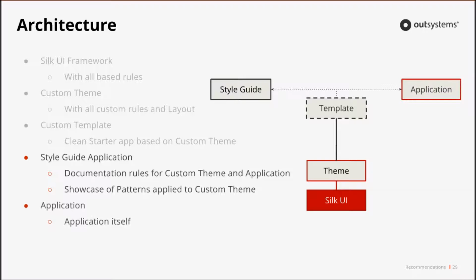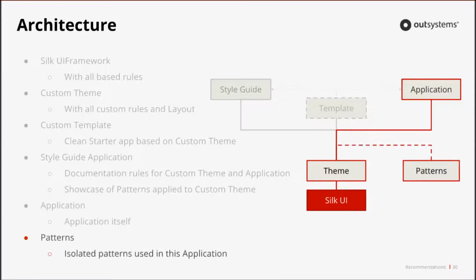Your application should also be started based on the template model, of course, and both applications should reference the theme. At last, you should have isolated patterns in space, and if you want to use them in other applications, they should be theme free. So the pattern will be without any theme, only with structure, and could be applied in any other project.